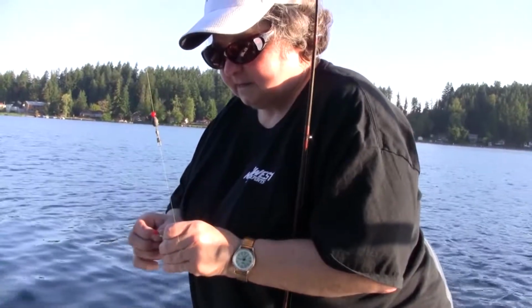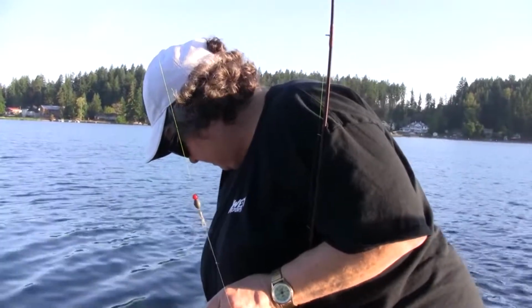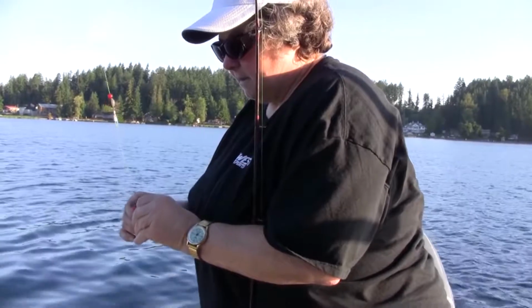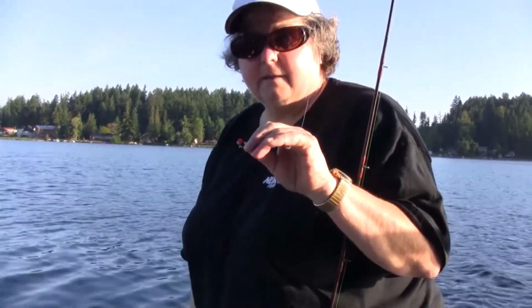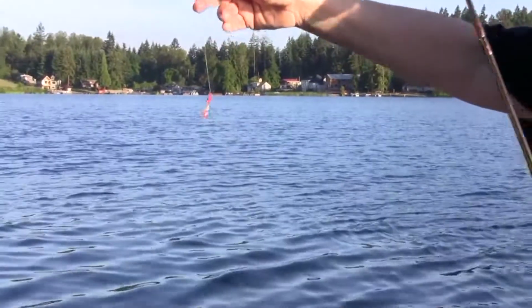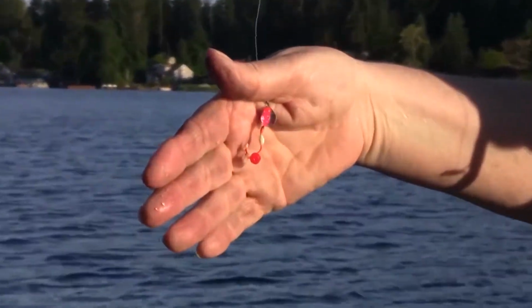Kokanee love these eggs. They suck them off if you're not quick enough, and don't hook them. But they won't come back and get the maggot. But I thought, I'll just use the egg. Then they won't come. So it's got to be the combination of both, at least in my boat. And so that's how you hook it. I do anyway. An egg and 2 maggots.